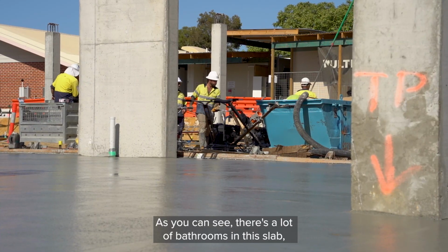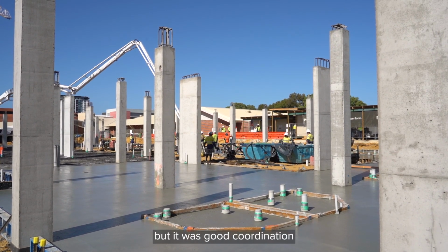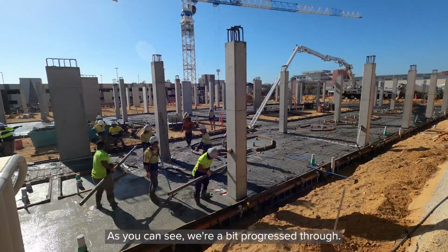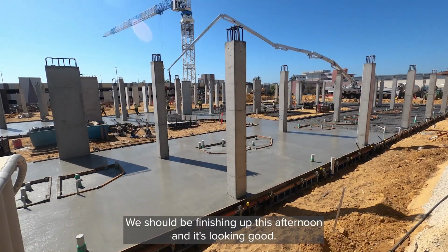As you can see, there's a lot of bathrooms in this slab, so there's a lot of in-ground services to work in. But it was good coordination and it's come through pretty well, and it's turning into a good first slab pour. As you can see, we're a bit progressed through. We should be finishing up this afternoon and it's looking good.